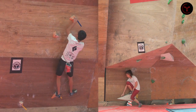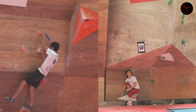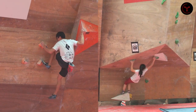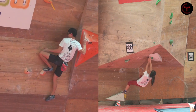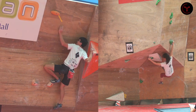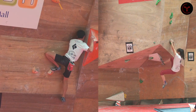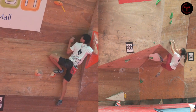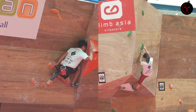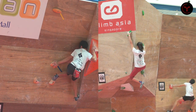Dave sticks that jump, getting the bonus, wasting no time at all trying to get to the next tile. Sticking the hold on the volume. That's really good. He must have some amazing shoulder muscles under that shirt. So Dave really needs to commit on this last move. But he's going to find a way to get himself up there.